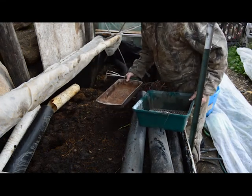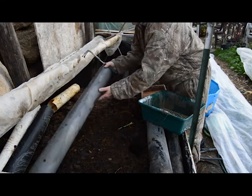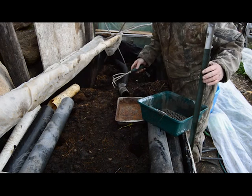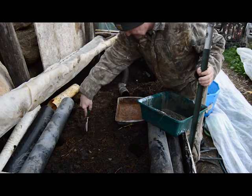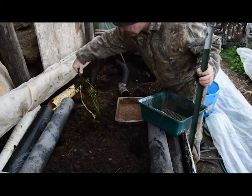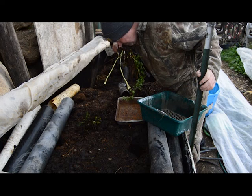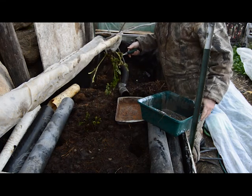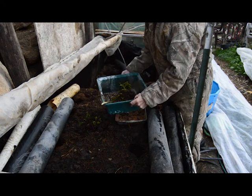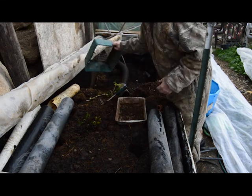Okay, I've got my cake pan here. I'm going to put my cake pan right here in front of me. I'm going to dig down in the center of this. And the first thing I'm going to do when I bring this up is I'm going to smell it. Look, I buried a little bit of carrot tops. And I'm smelling for any foul smell at all. And I didn't smell anything. So I put it in my sifter, and I'm just going to sift it gently. And then we'll dump that right there.